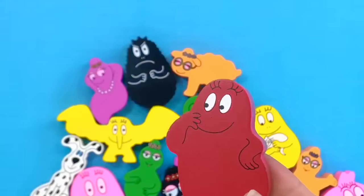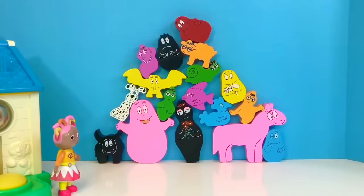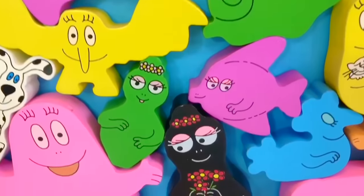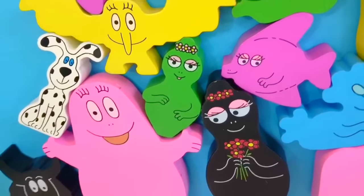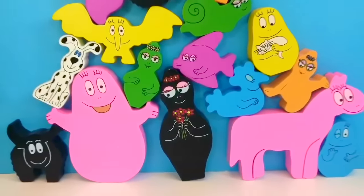And this is Barbapapa. He loves sports and he stays active. It's important to make sure we move every day and do something active. It makes us feel happier and healthier. And there we are. We managed to stack every character without it coming crashing down. Did you count how many pieces I stacked?